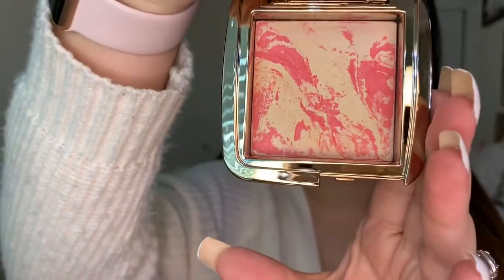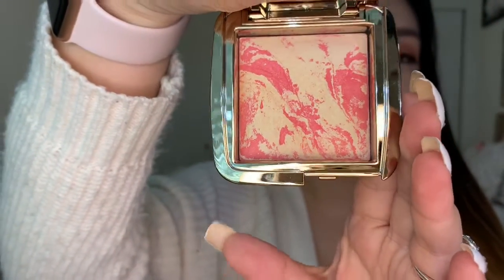Next thing I got was the Hourglass Ambient Lighting Blush. This retails for $40. The shade that I got was Diffused Heat, and this is what it looks like. I've never had an Hourglass product before, but this is super pretty. I like it a lot. I don't know if you guys can see because of the lighting, but I do really like this a lot.